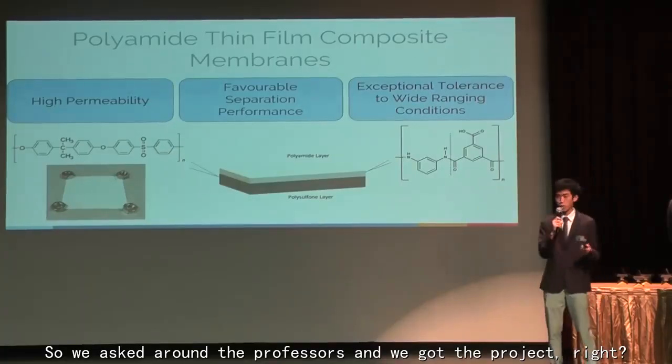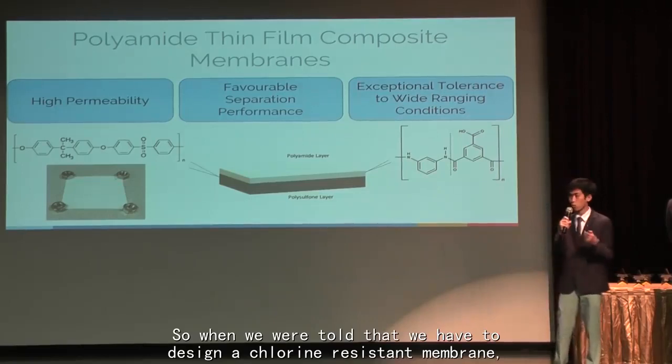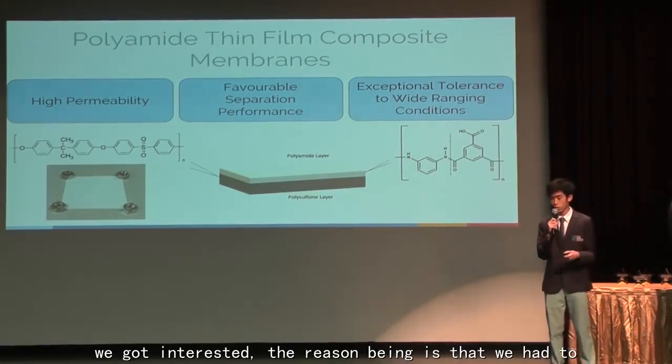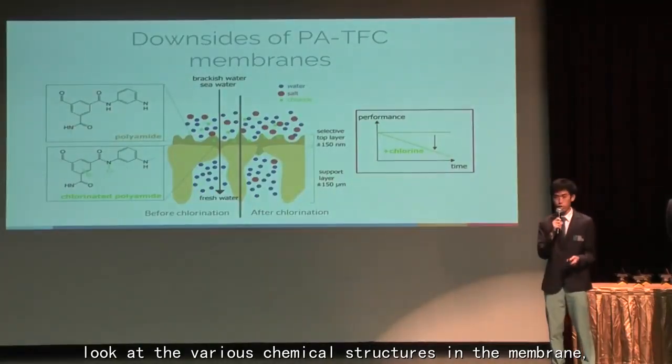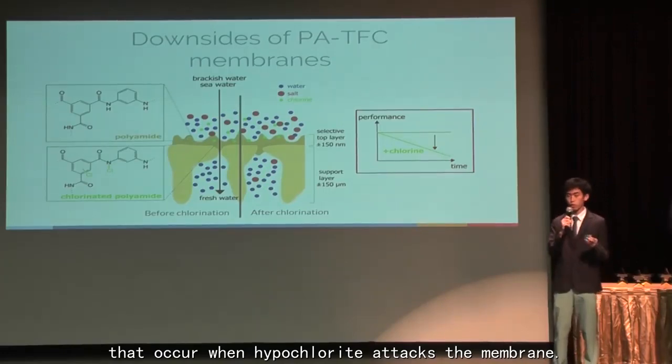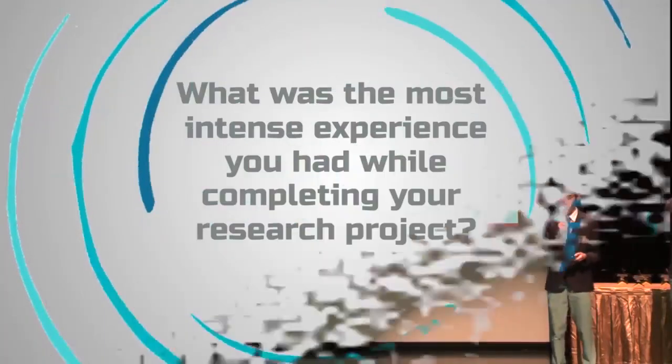So we asked around the professors and we got a project, right? So when we were told that we had to design the chlorine-resistant membranes, we got interested. The reason being is that we have to look at the various chemical structures of the membrane, and from there look at various organic reactions that occur when hypochlorite attacks the membrane.